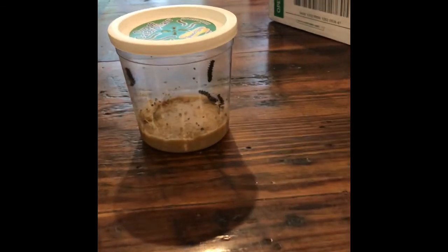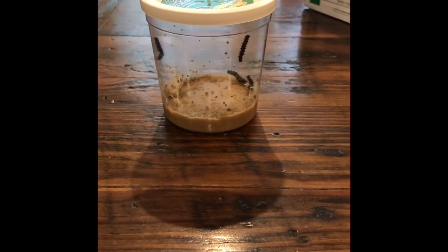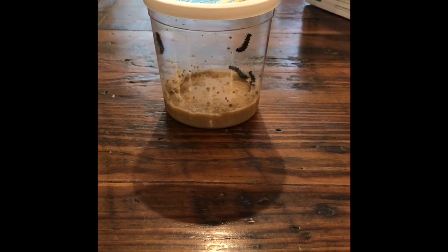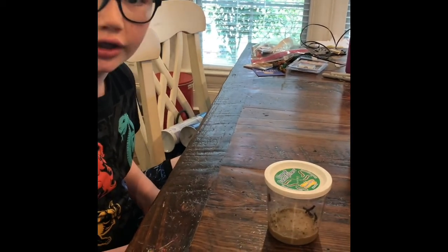Day 4 of our caterpillar. And what have we noticed? What have we been watching the last 4 days? The last 4 days, the first day, they barely even moved. And they were super small. And right now, they're moving a lot and getting even bigger.